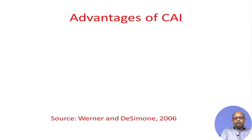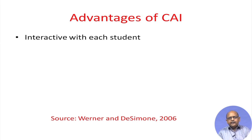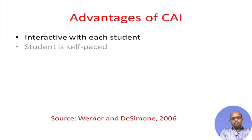The advantage of this computer aided instruction is that you are going to be interactive with each student. Any student in the class can ask questions if he has a doubt, through video conferencing or teleconferencing mode, provided both of them are connected through the internet. You are going to learn at your own pace, or sometimes if the instructor is not present, you can pose the questions and he is going to answer them either in a virtual mode or otherwise also.